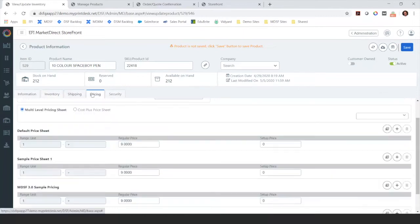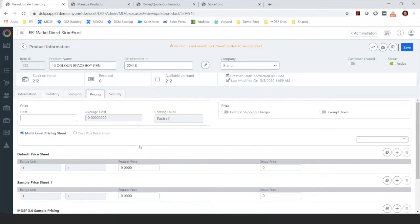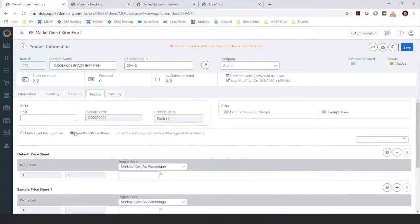Pricing. Again, if you're accustomed to MarketDirect StoreFront, then you're familiar with the multi-level pricing sheet. With fulfillment, we can also do a cost plus price sheet, meaning if I click on that little radio button, I can come up here and say that the cost for each item is 50 cents. And if I had filled out the average cost for other items already received, this would automatically populate here.